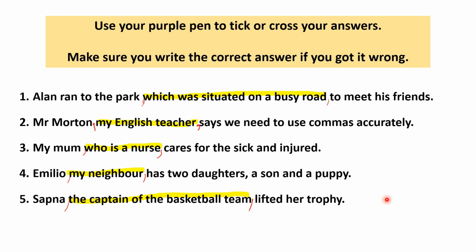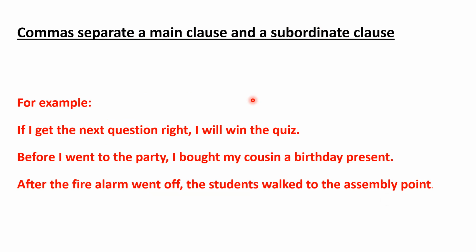Before we move on to the next task, I just want to give you a reminder about main and subordinate clauses. This is what we learned last week. Remember, a main clause is a full sentence, and a subordinate clause doesn't make sense unless it's attached to a main clause. So, if I get the next question right, I will win the quiz. Before I went to the party, I bought my cousin a birthday present. After the fire alarm went off, the students walked to the assembly point. The beginning part of each of these sentences is the subordinate clause, and the second half of each of these sentences is the main clause, and they are separated together by a comma here.